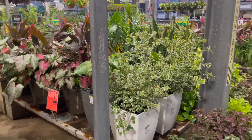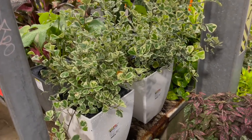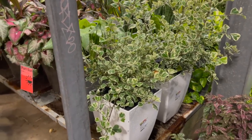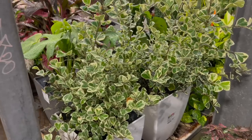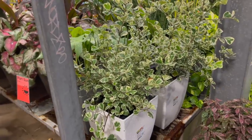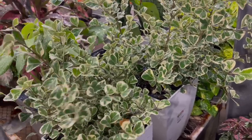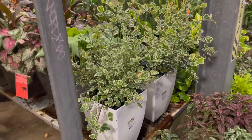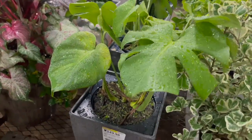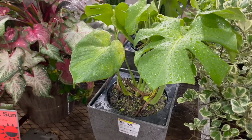Okay, so right away I see these Ficus Triangularis Variegatas for $49.98. I've never seen these here in a large pot like this. Nice and full. These are very finicky, but with the right care, they can become really full and beautiful, as you can see. They also have a Monstera Deliciosa for $49.98 in one of these large pots.